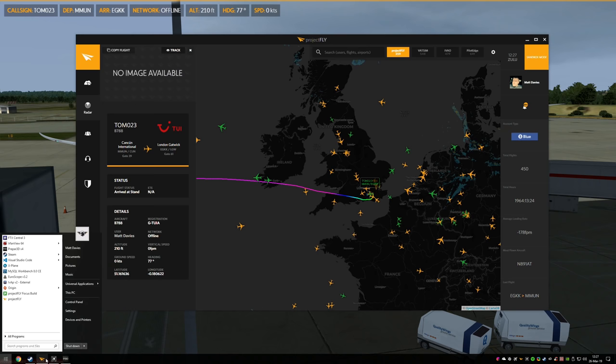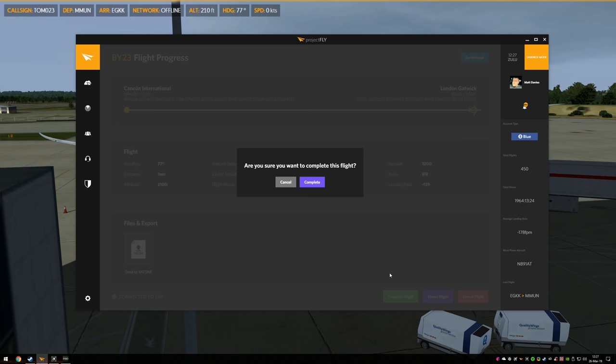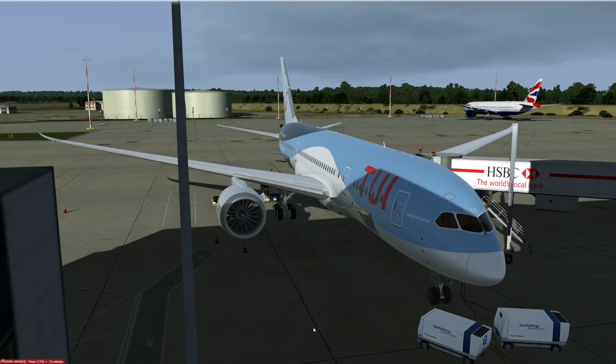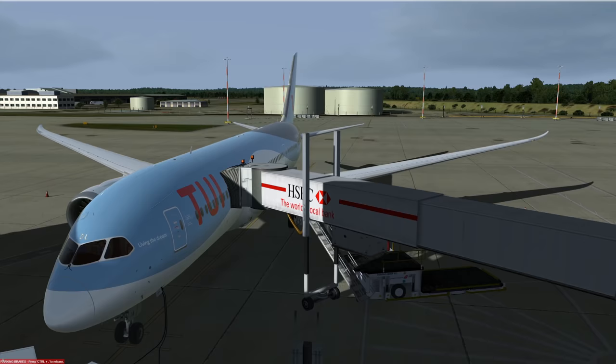Like so. Here it is. Landing rate minus 129, very good. There's another one in the logbook. Apparently it took me 23 hours. Yeah, I need to fix that. And there it is. On the 787. Cancun to Gatwick. Bringing it back from the stream I did.